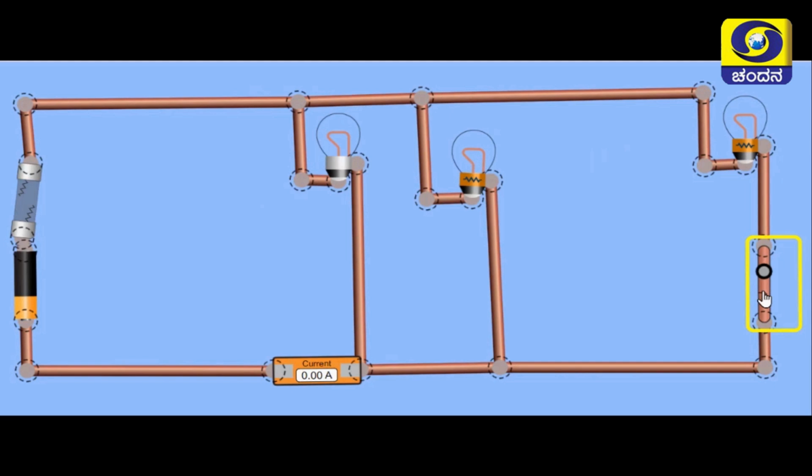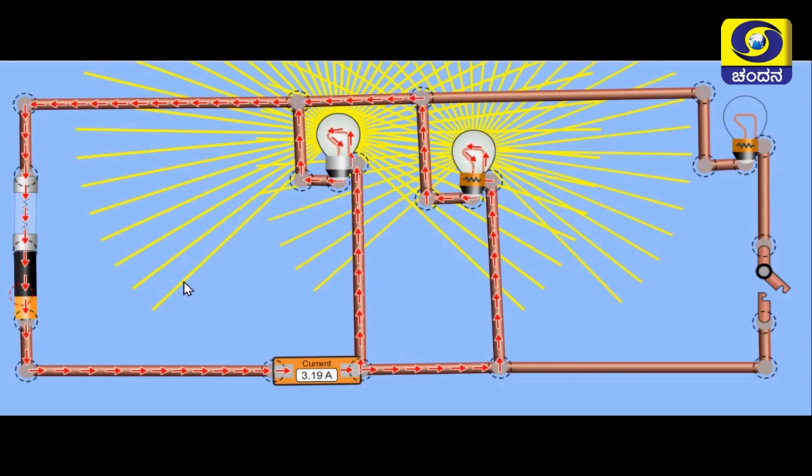Let us check whether the appliances got damaged or not by replacing the damaged fuse with a new fuse. In order to do so, we have to reduce the current. So we have opened this third appliance. We have not connected the third appliance. We have connected only two appliances here. The current is less than 4 amperes. The voltage is fine, the current is fine, the electrical appliances are safe now. This is how a fuse protects the circuit by damaging itself when more current flows through the circuit.